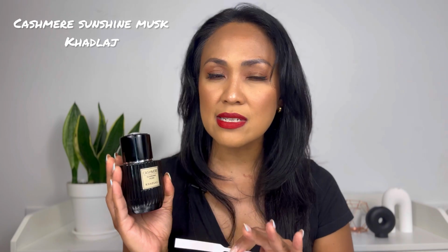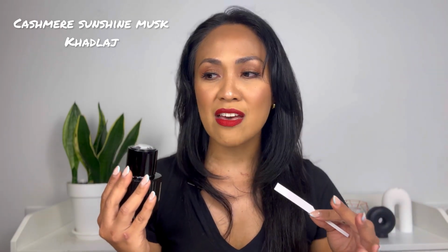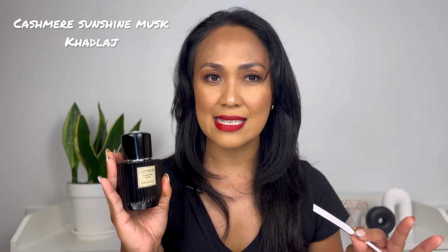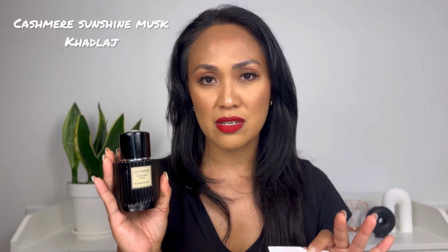Well, for Cashmere Sunshine Musk, this is not a cozy kind of cashmere and musk. This is the type that will literally wrap you. This will give you like a huge scent bubble. You will definitely smell yourself the entire day when you wear this fragrance, especially if you overspray. So yeah, having said that, please do not overspray.